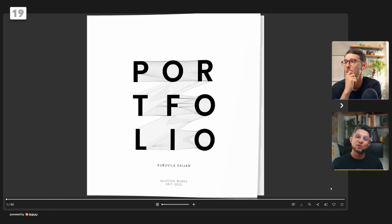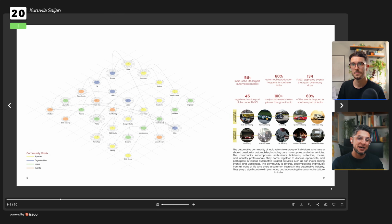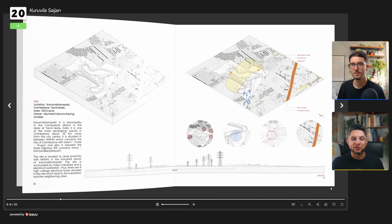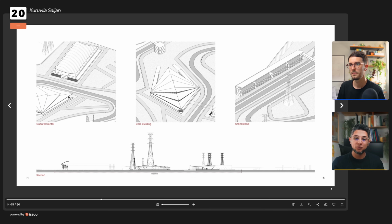Now let's jump on to Kuruvila's portfolio. And here the diagrams and the maps, I think, are on point. Overall, this was a really, really good portfolio. Maybe the body text could use some line spacing. What do you think?